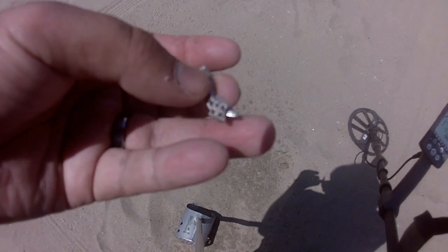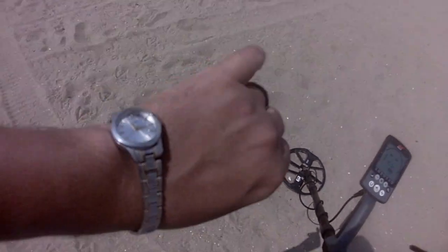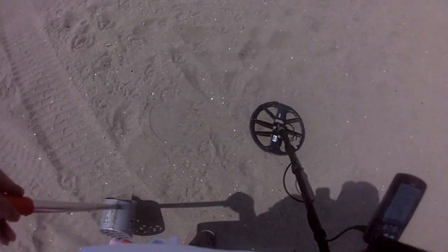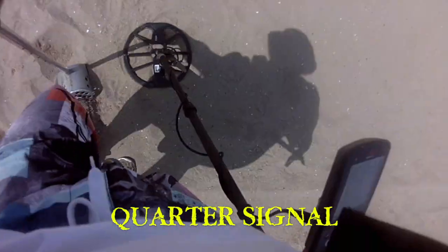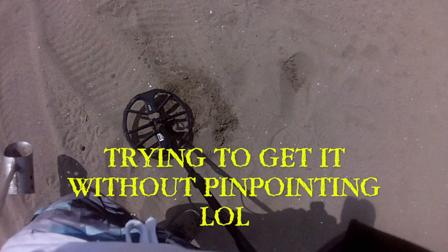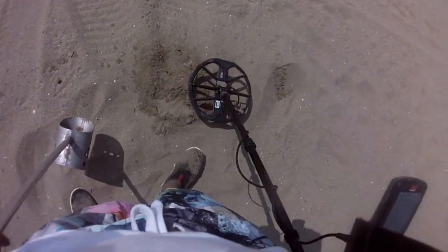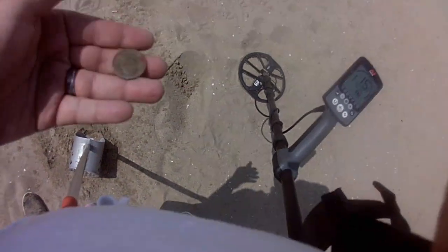I'm here hunting the dry sand for a while. It's high tide right now. There's another quarter signal here, and it is now about 11:15-ish. So that's good. Let's see if we can dig it up without pinpointing. I'm really bad at this. If I had that wider scoop that's on my wish list, I would be able to do this a lot easier. Actually, I did pull it out. There you go. See? There you go. Quarter. Came up to the dry sand.